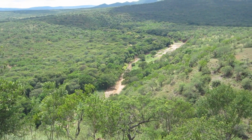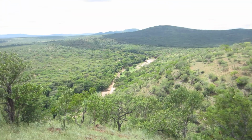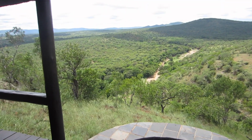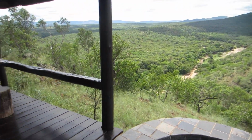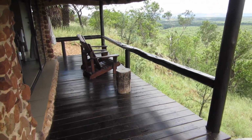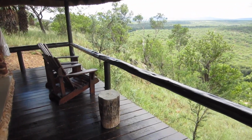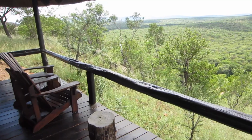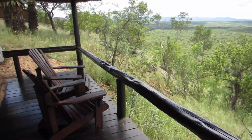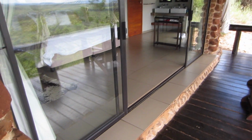The riverbed's usually dry, they say, unless they have a lot of rain. Then sometimes it can flow for 3 days, but invariably it always dries up again. There's the deck. We love sitting out on our deck in the evenings, listening to the sounds. And this is the chalet.